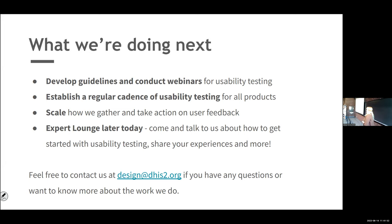And then we want to take our own advice. We are not yet doing this kind of regular cadence of usability testing for all our products. We're doing quite a lot with Android now. We had a really good post-release test of the line listing app in Rwanda. But other than that, we also need to take our own advice and establish this routine. And we also want to scale. Going back to the purpose of this session, we want to help you do the same. We want to scale with our HIS groups so we can get even more user feedback, but we also need to scale how we take action on that feedback.